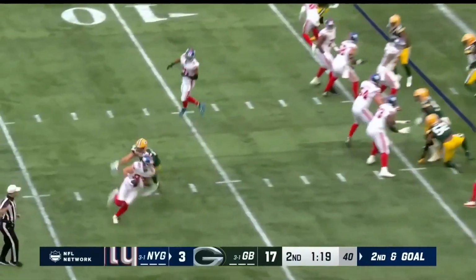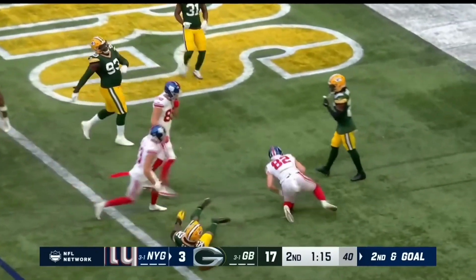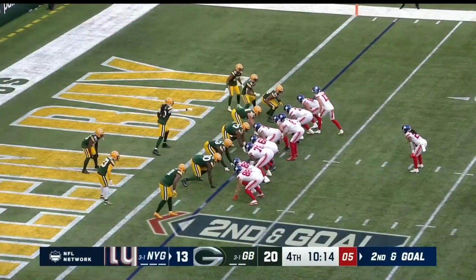Here's Barkley, another end around. Wanting to throw. Bellinger's going to keep it himself. And Daniel Bellinger rumbling for the touchdown. This is an incredible fight.